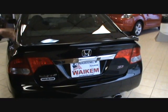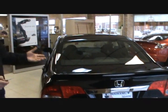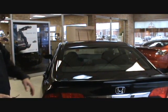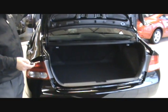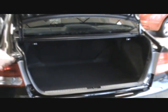One of the things that shows the engineering on this car: it's not a very big car. From the back of it, it looks like it doesn't have much of a trunk at all. But Honda's got great use of space in this car. It's a 12 cubic foot trunk, low lift over, big opening.